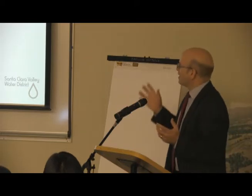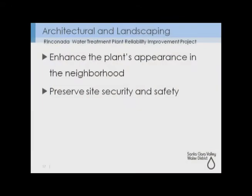At that point, I learned a word that I really hadn't used very much, and that was aesthetics. By that I meant taste and odor. So what I'm going to talk about is aesthetics, but this time, not only the taste and odor of the water, but the aesthetics of how this facility is going to look when it's done. We really had 2 different objectives. One is to enhance the look of the neighborhood, and the second is to improve site security and safety.